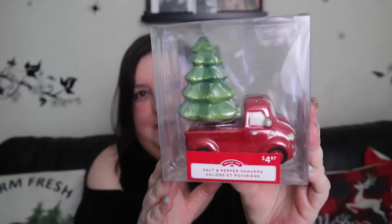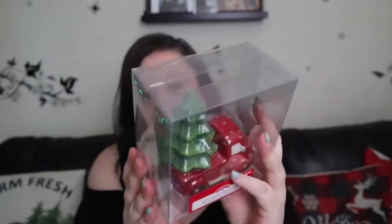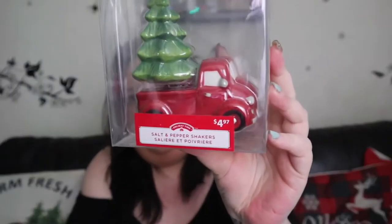So now this bag I'm going to show you is one of the bags that I got from Instacart, which is amazing that they were able to find all my stuff that I wanted and actually bring it to my house, which is awesome. I got a set last year that was kind of like this. It was a truck with a tree, and then it had a little house. But I just used that as a decor piece last year. But this year I'm actually going to use this guy as a salt and pepper shaker, and it was $4.97. It's on the box, $4.97, and I was just like, oh my gosh, he's just so cute, I can't wait to use him.